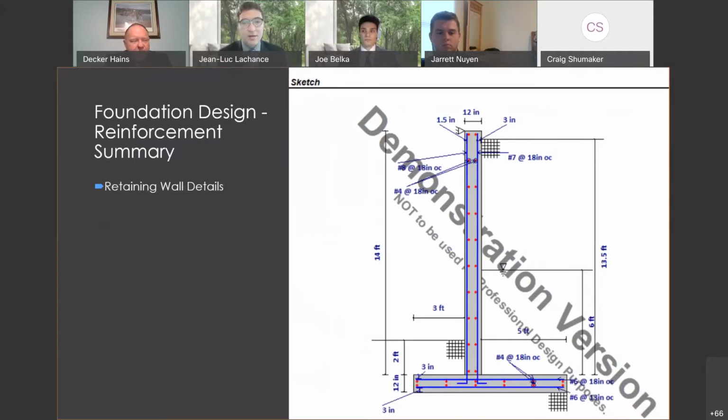Here is a schematic for our retaining wall details for our reinforcement. You can see we chose 2 number 6 rebars at 18 inches on center, as well as number 4 rebars at 18 inches on center. We chose a stem width of 1 foot, as well as a toe length of 3 feet and a heel of 5 feet.